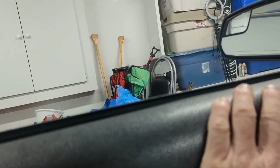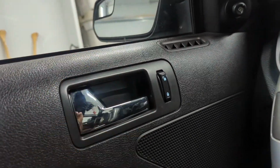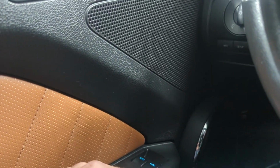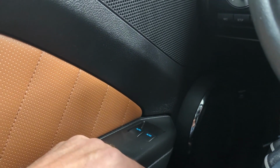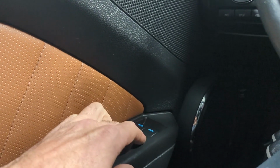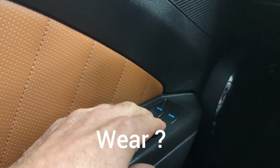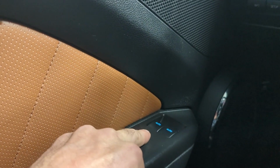I almost ordered a motor and regulator, but even at Rock Auto it was over $300. And of course today it's working, so why is that? I'm just going to go easy. I'm going to pop this open and see if I can see any dirt or anything in the switch. Maybe clean the switch up and keep an eye on it after that.